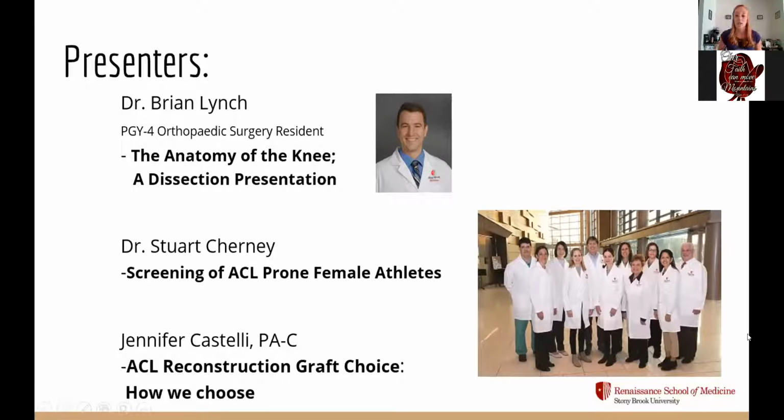To the bottom right here, we have our great orthopedic crew. Dr. Cherney is on our far right, and Jennifer is third from the left.